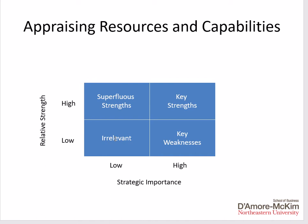On the upper left-hand side, we have resources and capabilities where we have relative strengths relative to our rivals, but again, they're not valuable or key to competing in the industry. These are superfluous. While we have them, we probably don't want to build a strategy based on them.